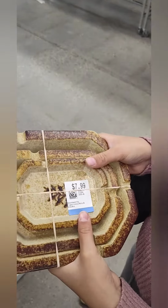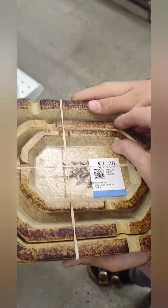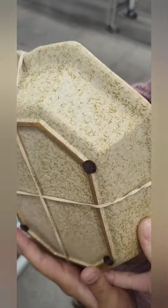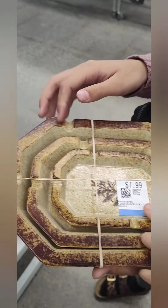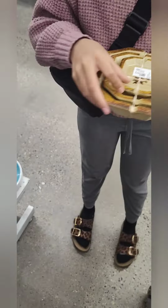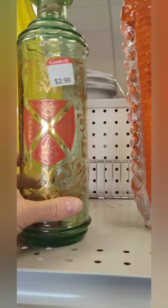And Ariel found these ashtrays. It's a set of 3 for only $8. They're made in the US. They are pretty heavy duty, and they had absolutely no chips on them, no scratches, so we brought those home.